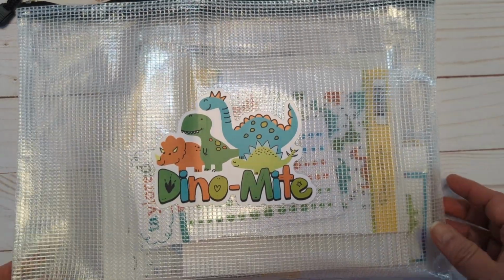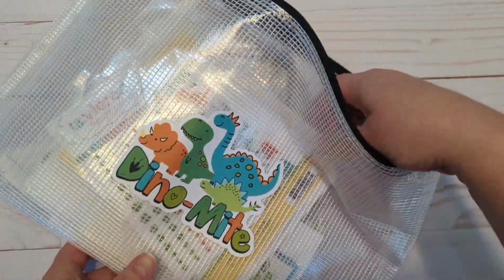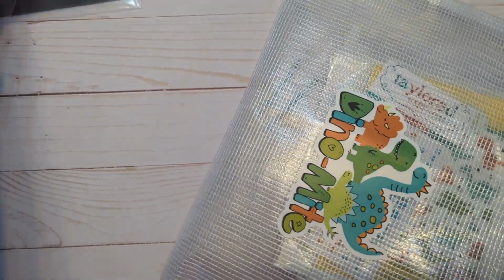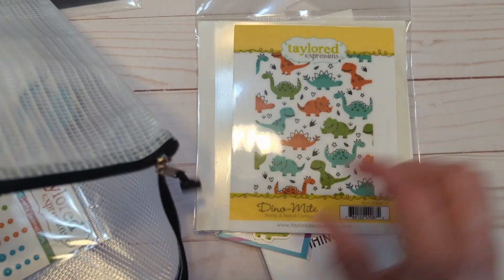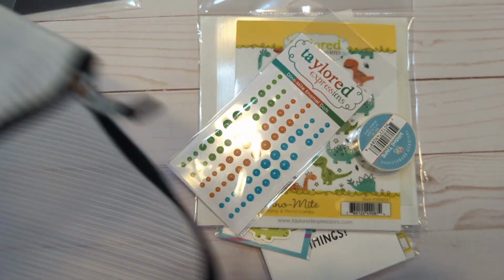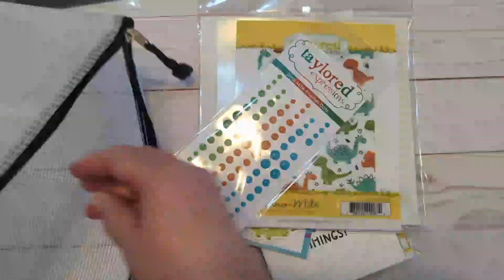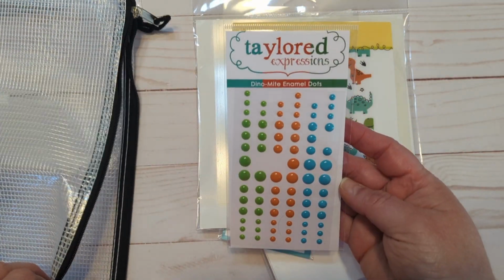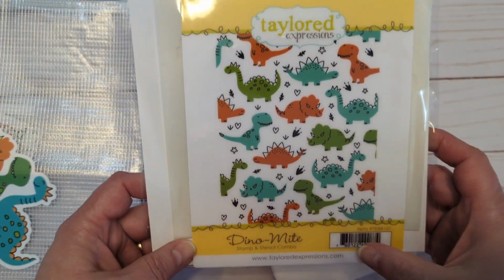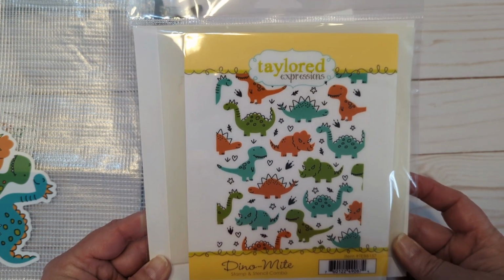So if you haven't seen it, it comes in this great mesh bag and has dinos on it. If you also didn't know, I love dinosaurs, so she knows that. Inside, you'll see that I already made some of the strips, but you get some dino washi tape. It says hip hip hooray. You get some enamel dots, and then you get this rubber stamp and stencil combo, which is the first time that I've had a stamp and stencil combo.